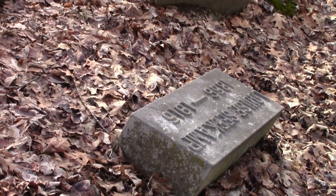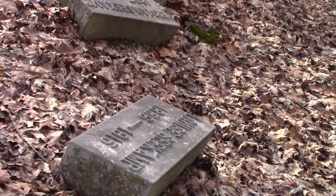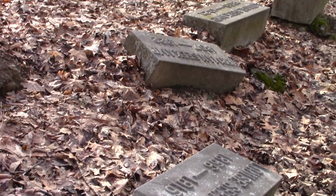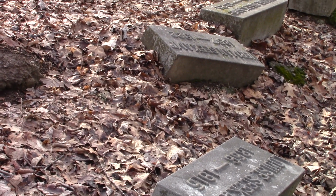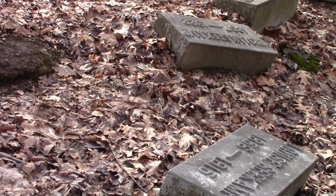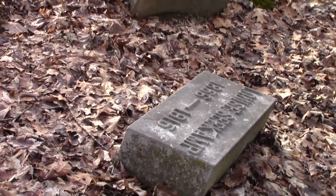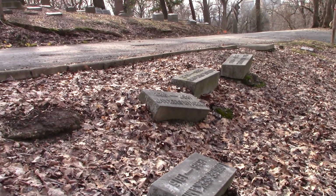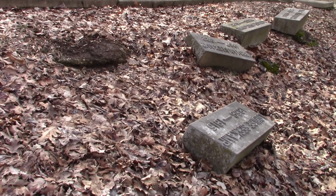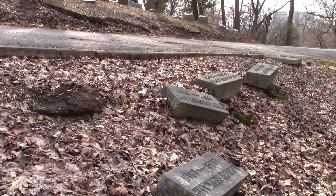As you can see here, that's an ambulance going by because we are right next to a level one trauma center. But back to what I was saying, as you can see here, erosion has moved these headstones because we are on top of a hill. We are actually on a moraine from the glaciers.